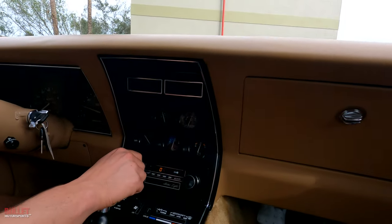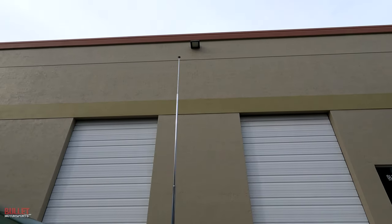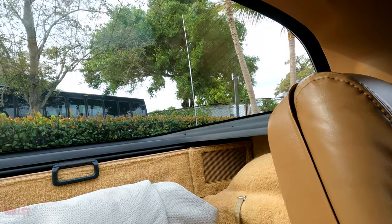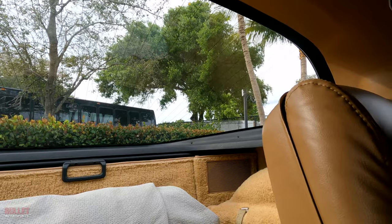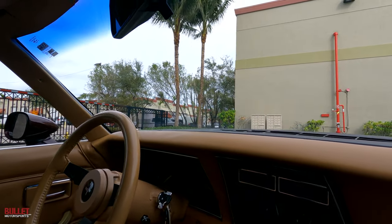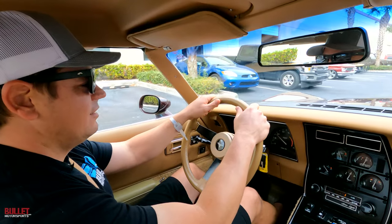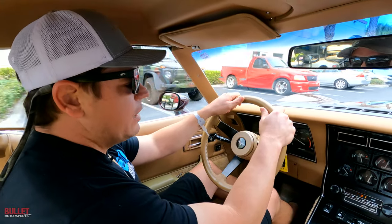And then let's see if the radio works. So the radio does work. Oh, and the power antenna is working. And it goes back down. I'm gonna put my seatbelt on and we're gonna take it for a spin around Ravenswood. Feels good. So 84.67 for mileage.